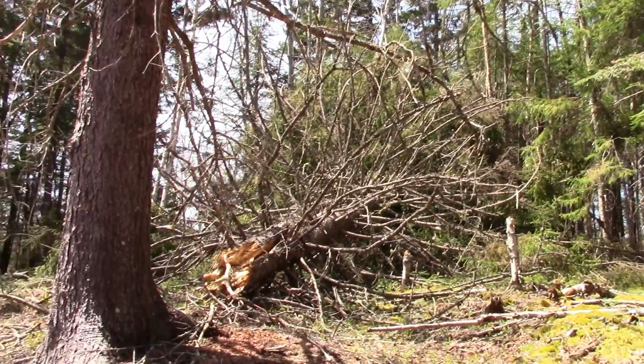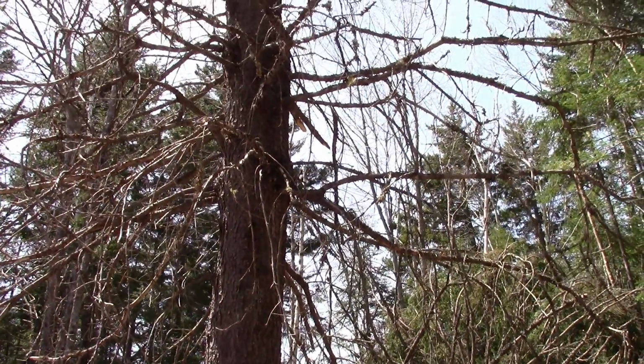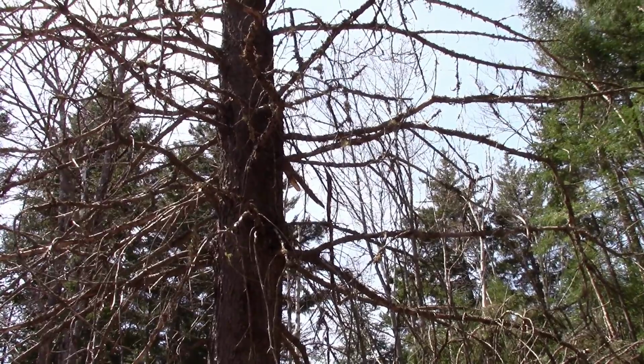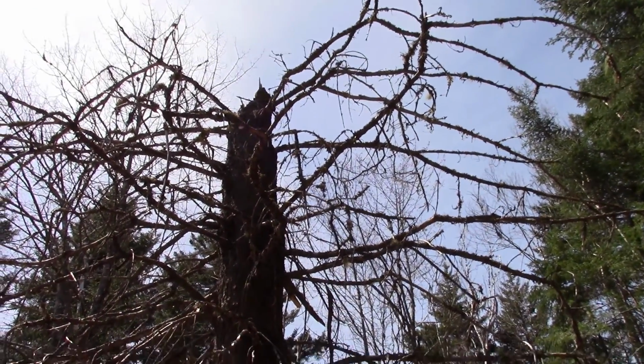We'll move on. I'll get a better shot of what's left of the tree. How high is what's left there, Michael? 20 feet? Yeah, I'd say roughly 20 feet.